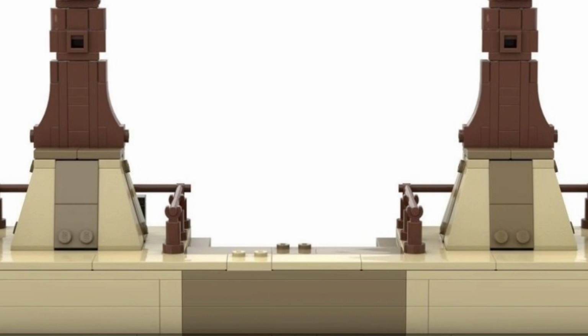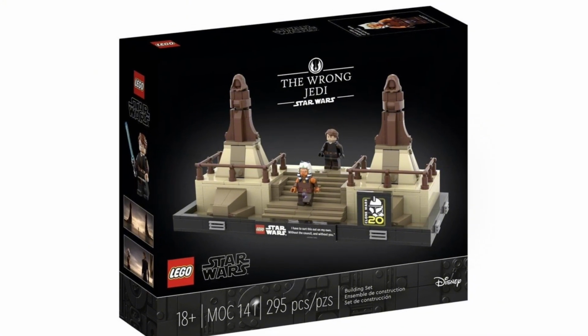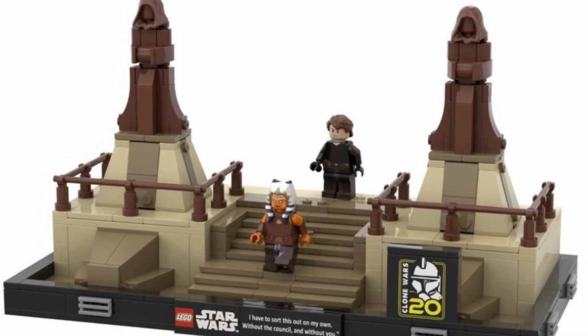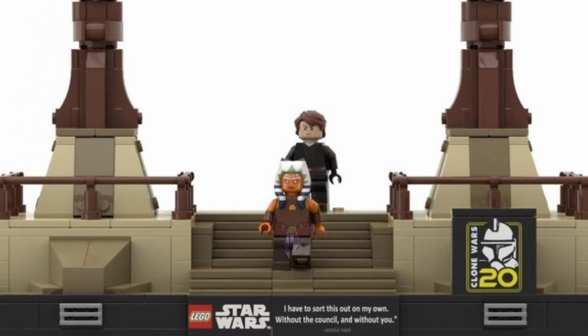I mean, I think we are getting a micro version of the Jedi Temple in 2024 if that rumor is true. So to have this to go along with that Jedi Temple, I think that'd be really cool, and it'd be a really great way to get some highly detailed minifigures if LEGO were to do that. But I think this is awesome though. I definitely think we need some prequel dioramas. I think this would be so cool to have.